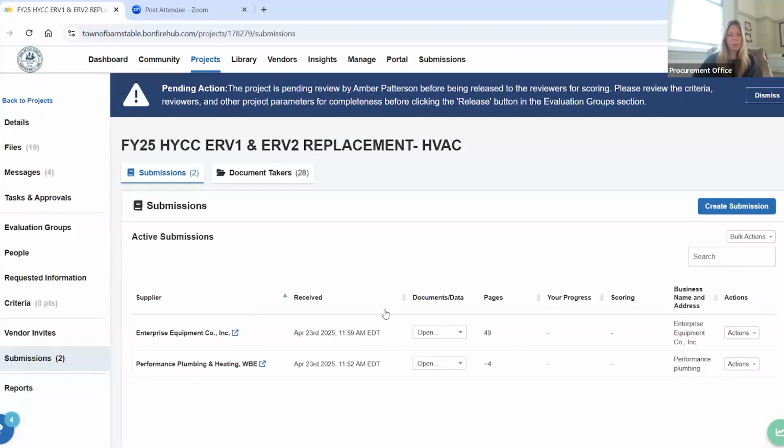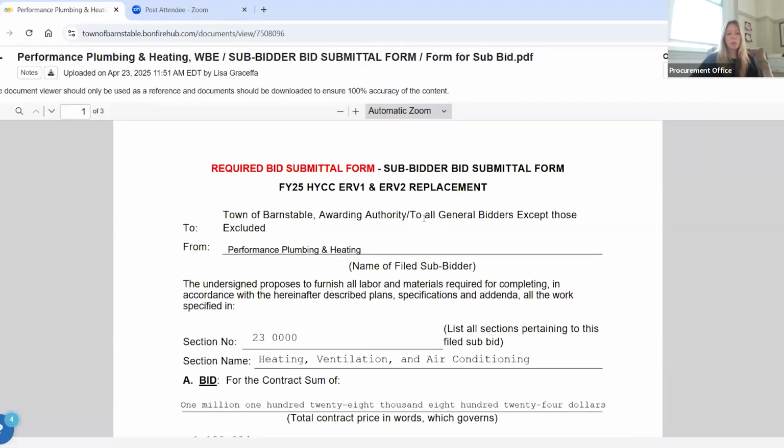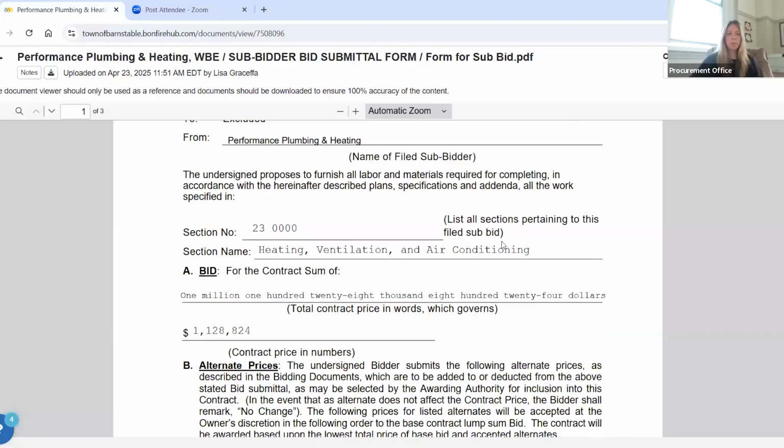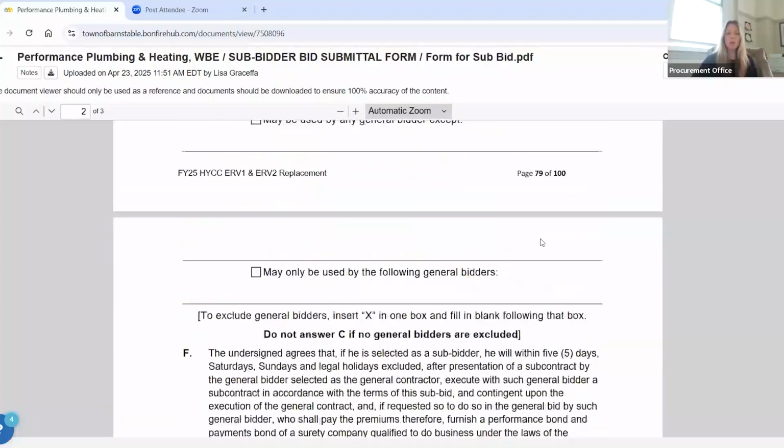The next bid we received in this category was from Performance Plumbing and Heating. Once more, this is from Performance Plumbing and Heating for heating, ventilation, and air conditioning. The proposed contract sum is $1,128,824. Addendums 1 and 2 are acknowledged, and there are no exclusions.